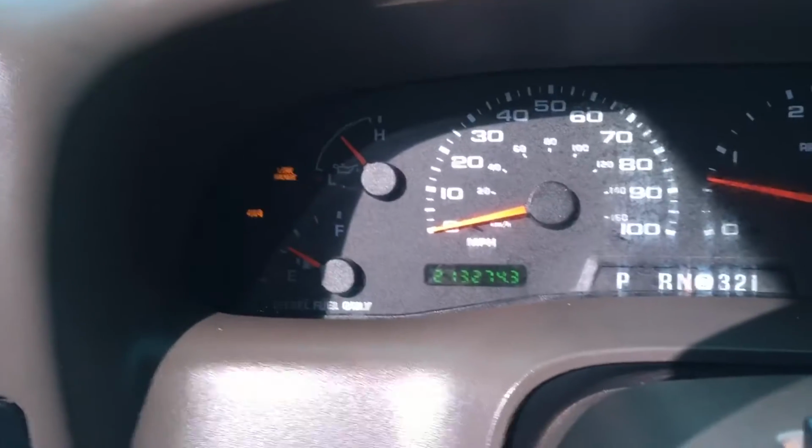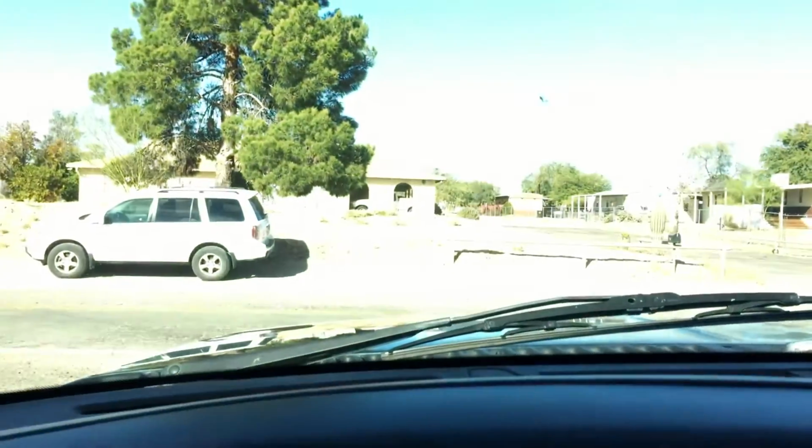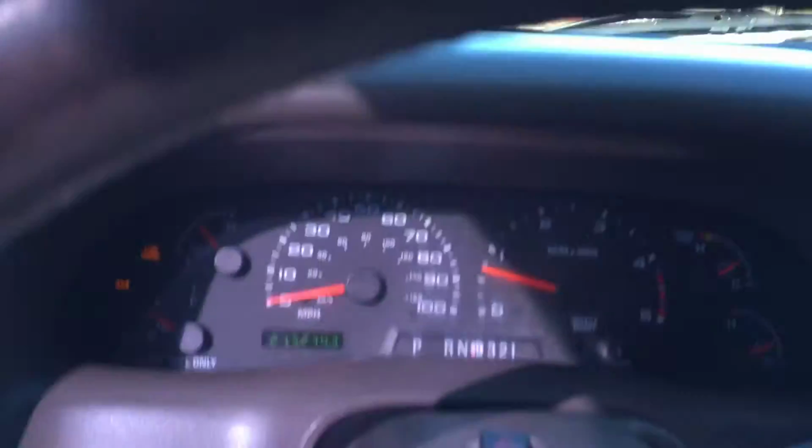All right, let's put it in neutral. Go to 4 low. Now we're in 4 low. Drive. And reverse.